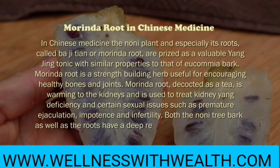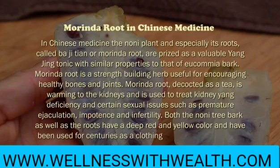Both the noni tree bark as well as the roots have a deep red and yellow color and have been used for centuries as a clothing dye in many Polynesian cultures.